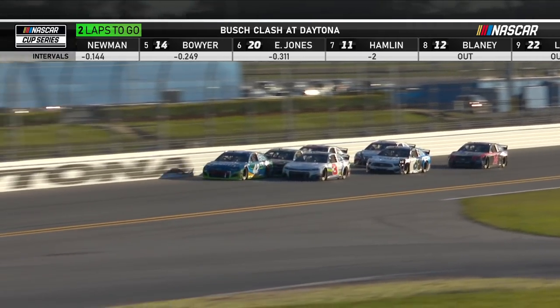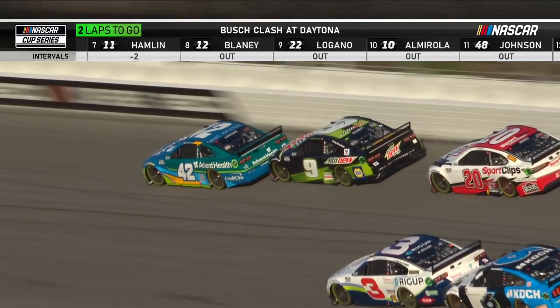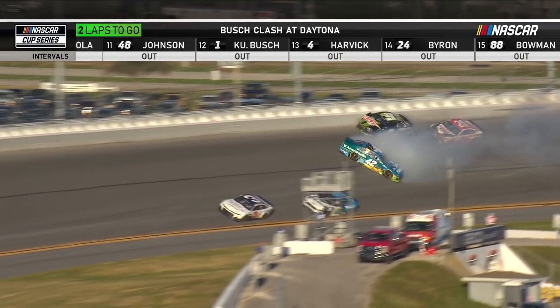That outside lane's materializing pretty good. Big run. Chase Elliott, trying to get to the outside of the 42, Kyle Larson. Whoa, down to the bottom and they touch. Oh, another wreck.